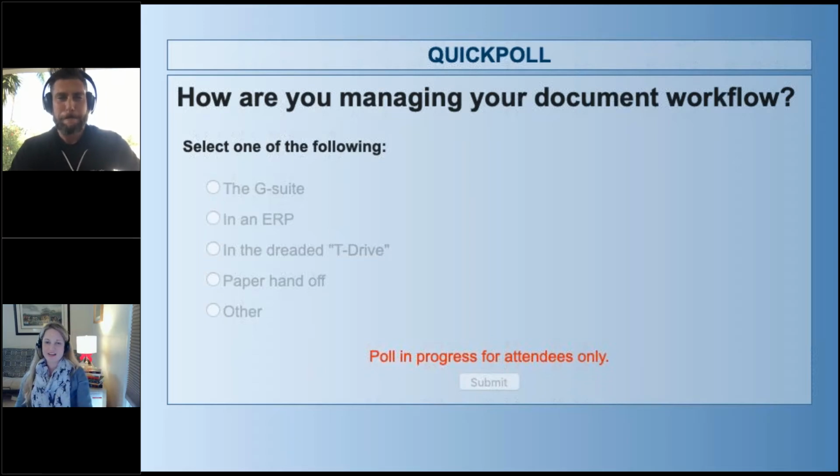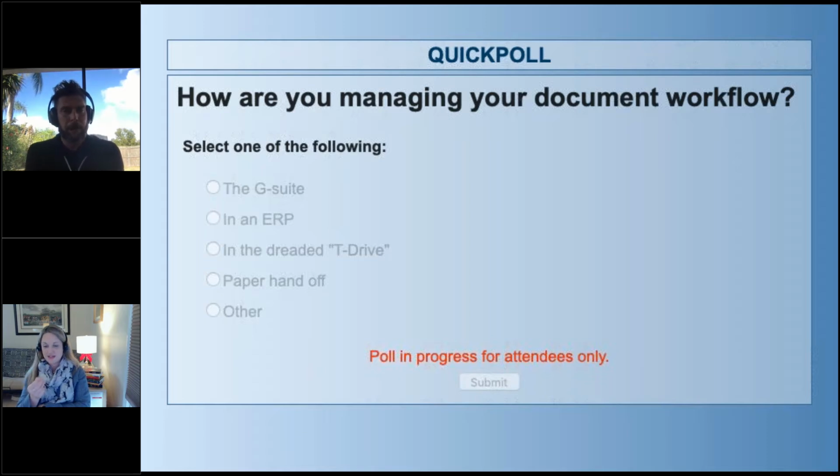Yeah, and then this is along the same vein. How are you managing your document workflow? And these were some interesting. We had to come up with the multiple choice here, and it really varies. Like, I know in our old workflow, we used to get something via scan or something, and then we'd email it, and then it would go to the ERP team, like the accounting team, and then you hope it got out and everything went okay. So these are a mix of all these things.